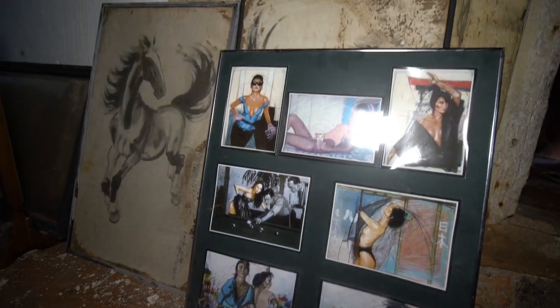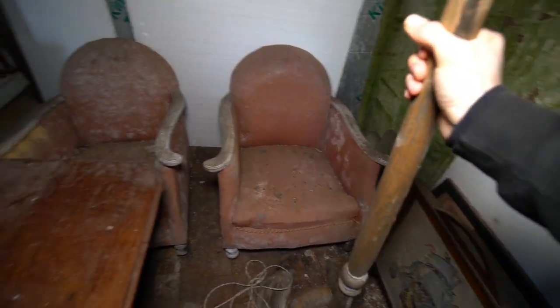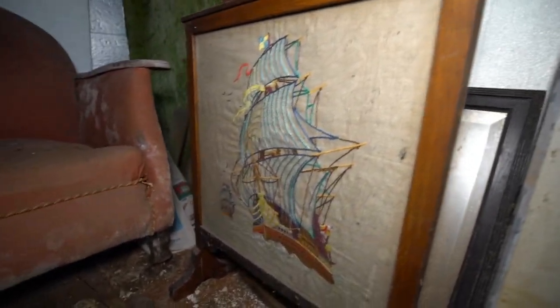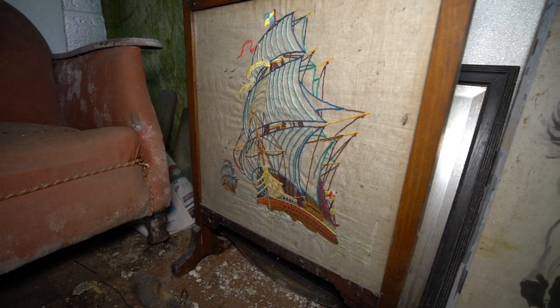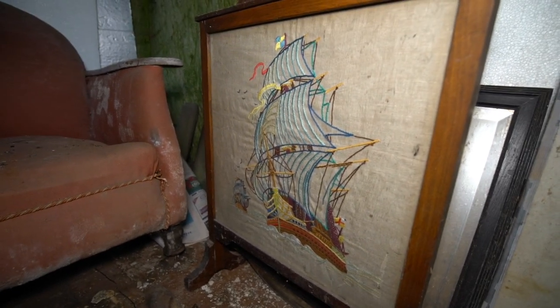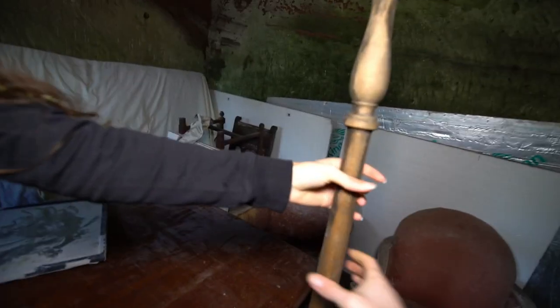Look, those are painted or drawings. That's so cool. Sexy ladies. Oh, look at that boat. Embroidered on. It's embroidered, isn't it? Oh yeah. That is super cool. I wonder how old that is. That could be at least 60 years old. That's crazy.